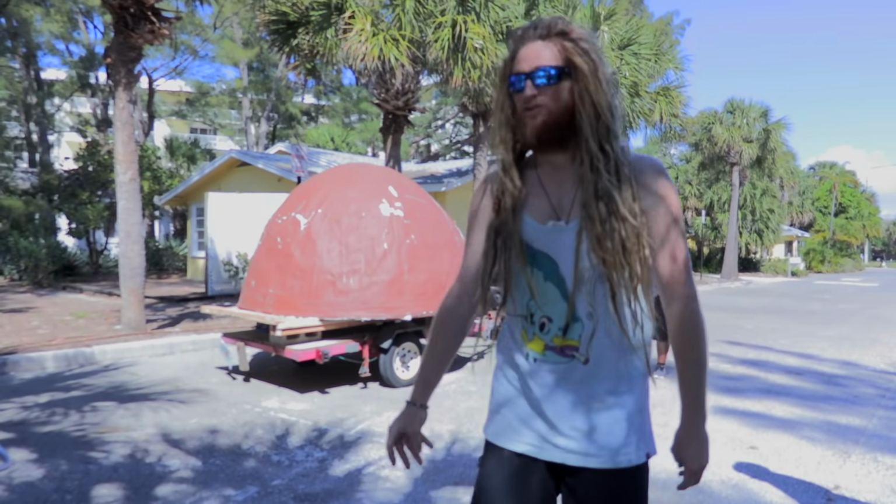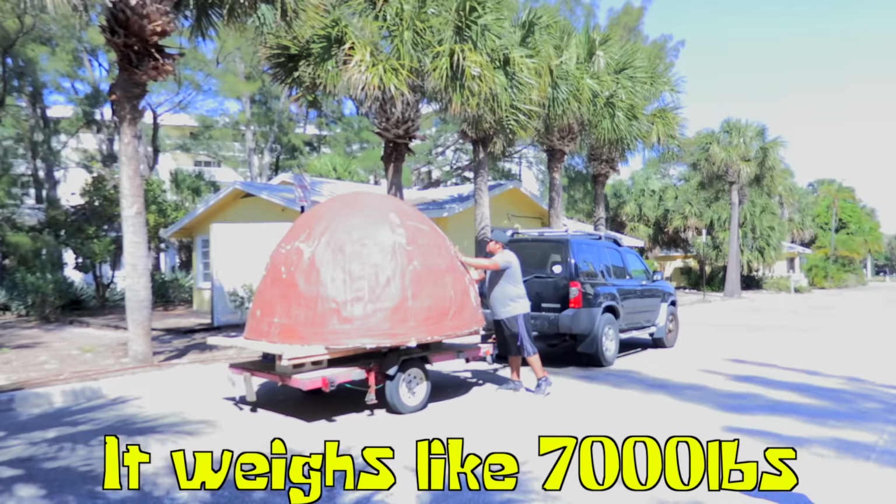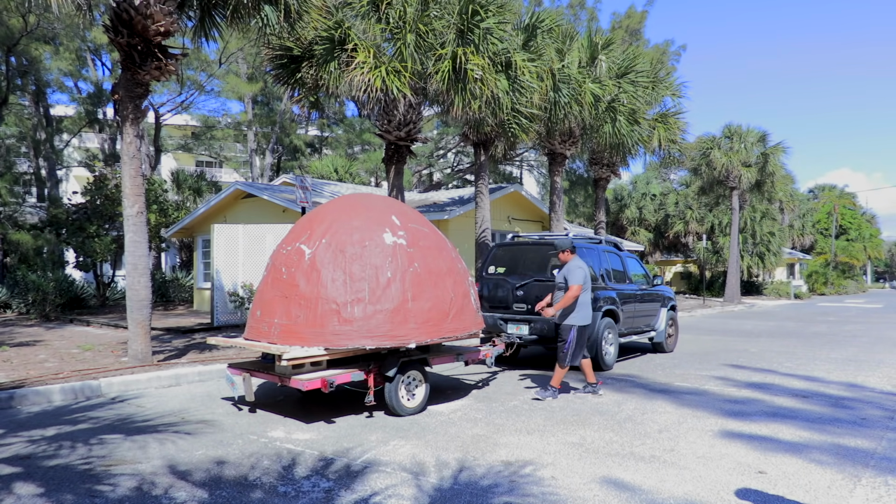Have to strap it, dude. The weight will hold it. Yeah, right. It's a rock. It weighs like 7,000 pounds. It's not going anywhere.